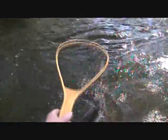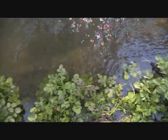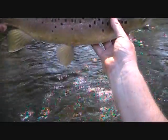Swirled around there, but got him. Yep, nice. That's a better condition trout. Another wee jack, and that was caught on a size 16 glistening nymph with a tungsten bead. Nice wee jack. Nice. There you go, buddy. Back you go.